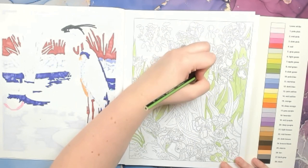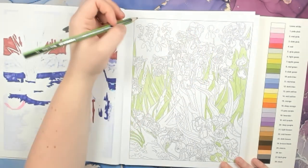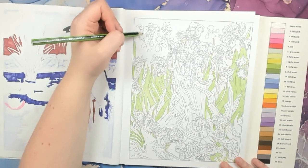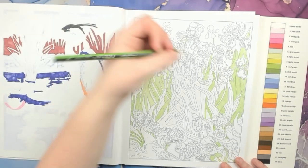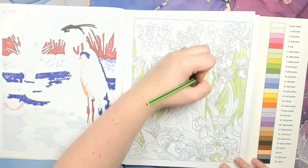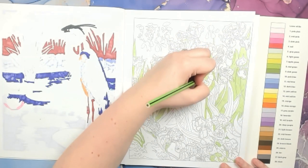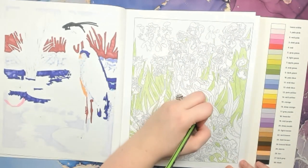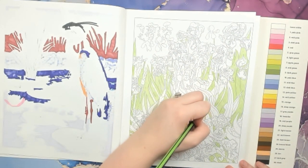Like I've said in my previous videos, I used to always start at the top of pictures, so I would keep taking out multiple colors and going like that, but I kind of like just doing the one color at a time thing and going back now, because you can see more of the picture too, as you're coloring.